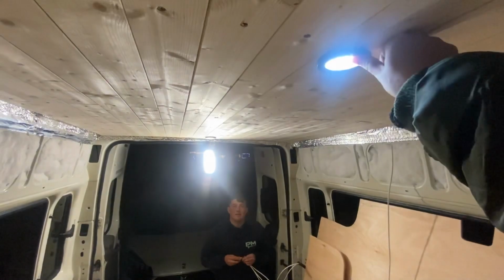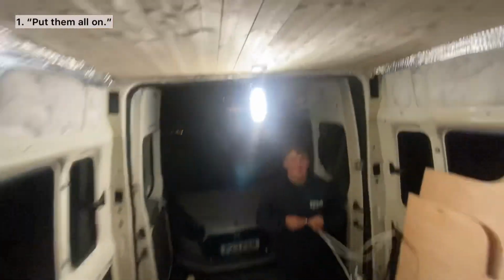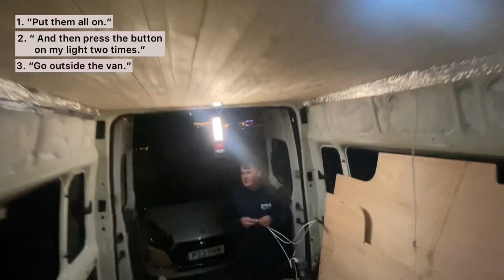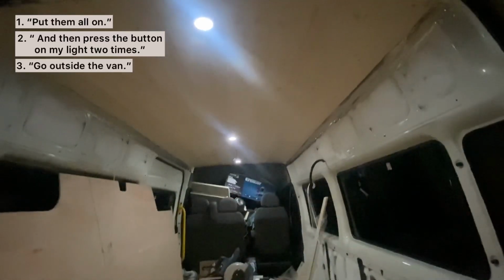Ready? Yeah. Woohoo! Turn them all on. And then press the button on my light 2 times. We got lights! Go outside the van. It's quite light though, isn't it? It's light enough. Yeah. Oh, is that still on? Yeah. Yay!